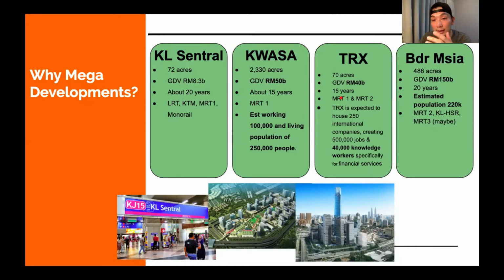So TRX is expected to have 40,000 knowledge workers, specifically in financial services, because most of the financial institutions are relocating their HQ over to Tun Razak Exchange.